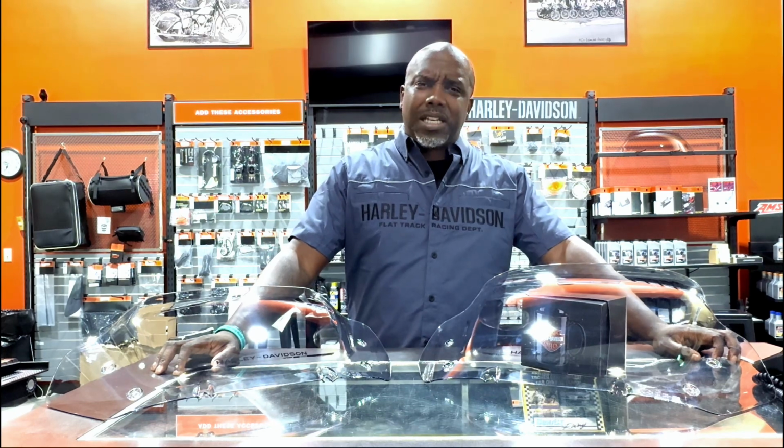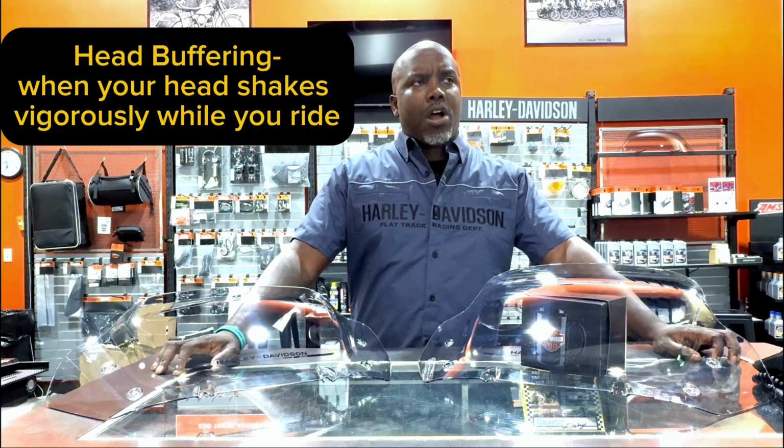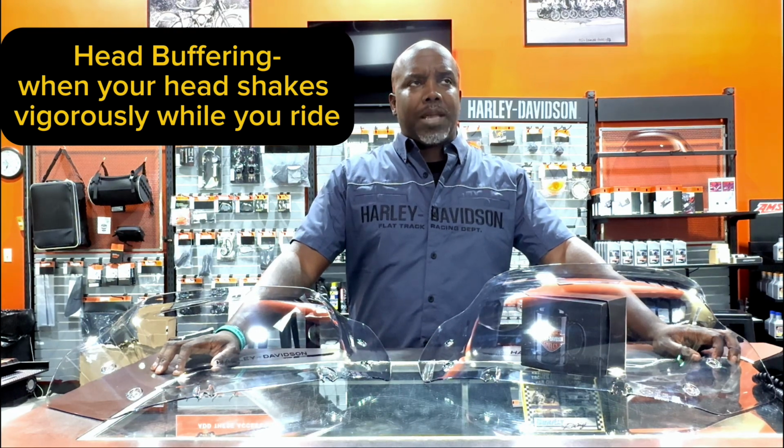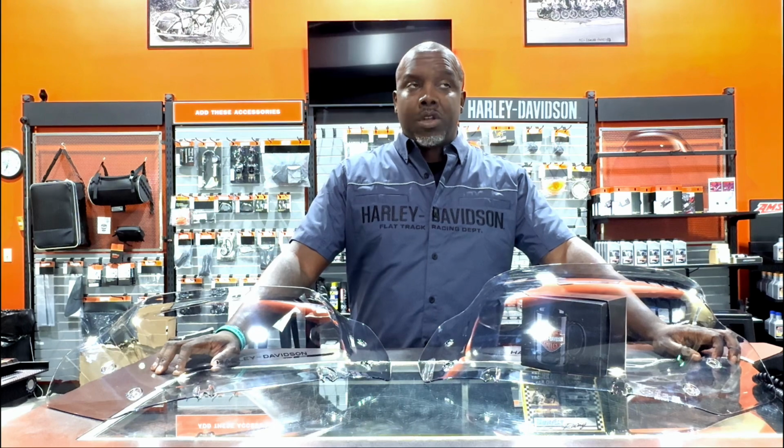So I took a Street Glide out today, and I noticed that I had a lot of head buffering. Now, Harley proclaims to have decreased the head buffering on the 2024 models by like 60%. Me riding a Road Glide, I never really experienced that.